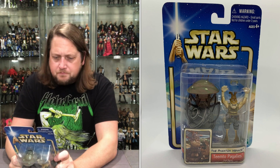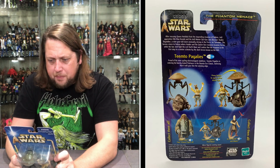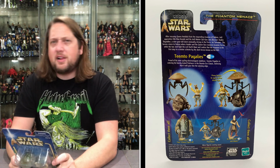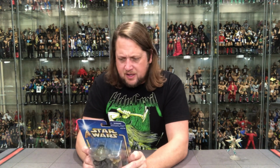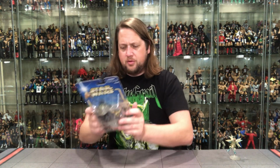Teemto? Proud of his new cycling electromagnetic stabilizer, Teemto Pagalies is entering his barely tested pod racer in the Boonta Eve Classic. The Boonta Eve Classic. One of the best races in all the galaxy. Believing that it will give him the winning edge. And I kind of remember this guy floating through in that a little bit.